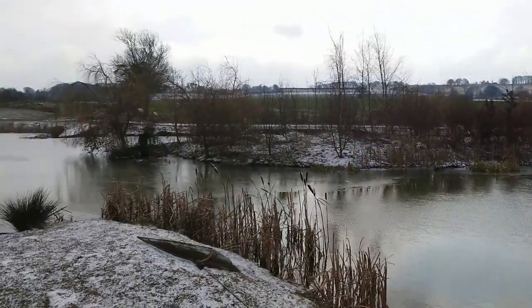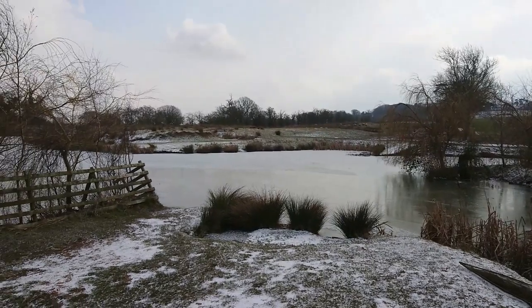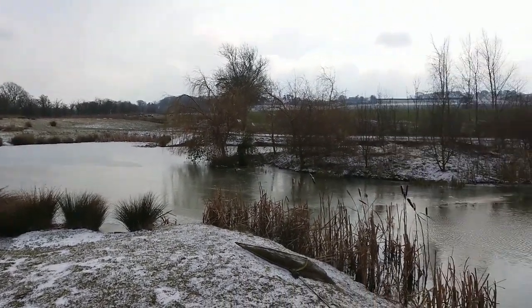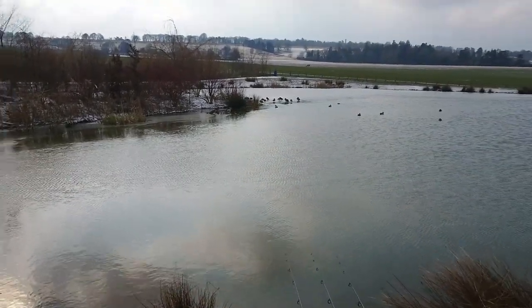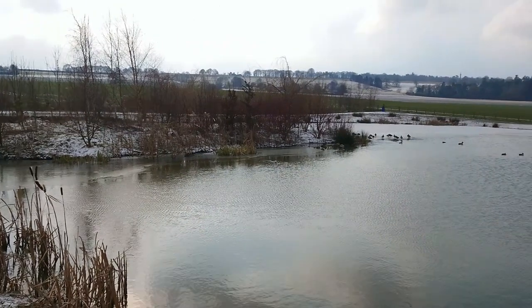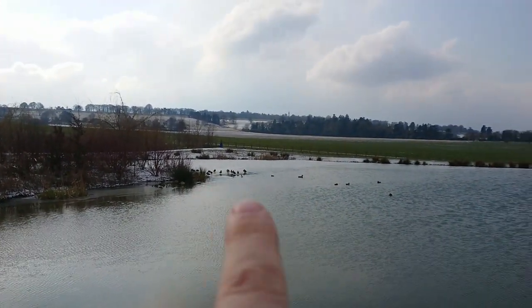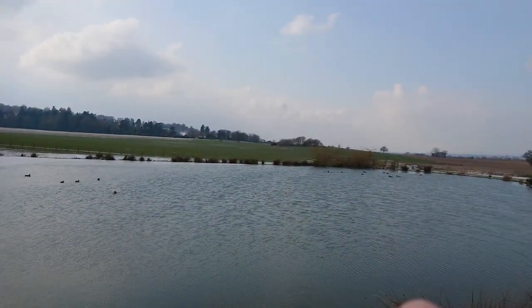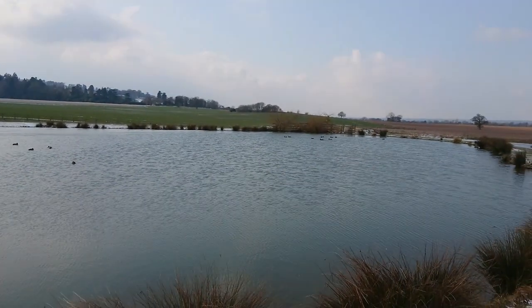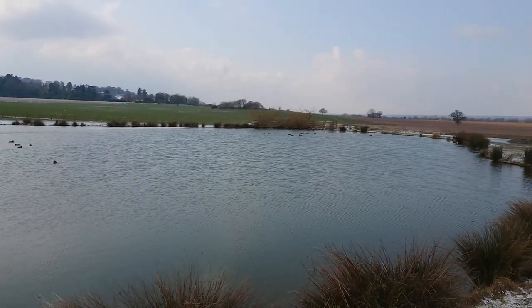Well, the snow keeps coming down in flurries. It's still really cold. I've got one in this bay, one over towards the ducks, and one about here. And just praying for something to happen.